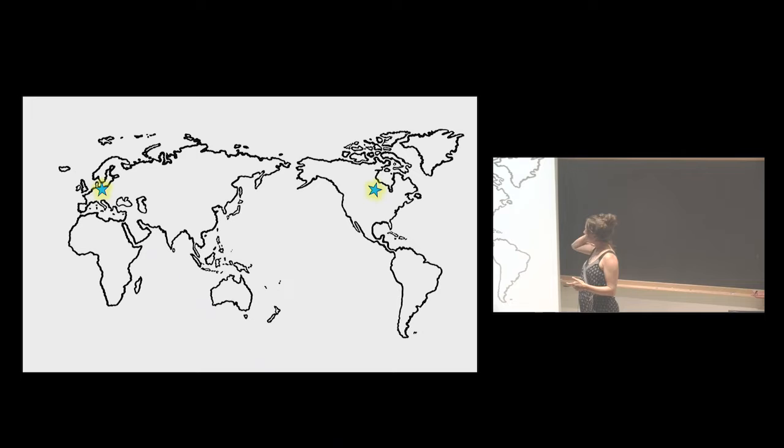What? There used to be labels, so it's like they're a little bit to the side. My geography is not so good. Europe. And what was I saying?